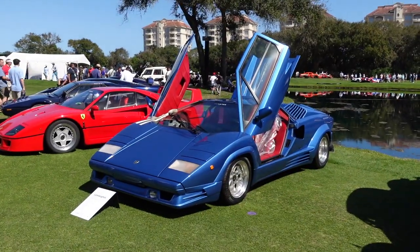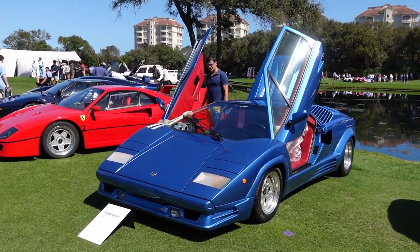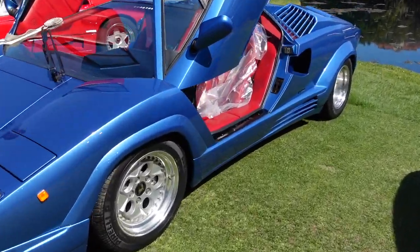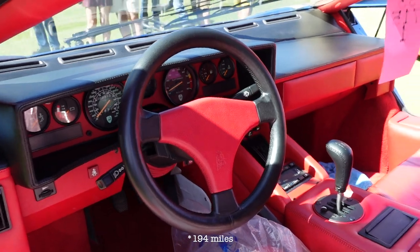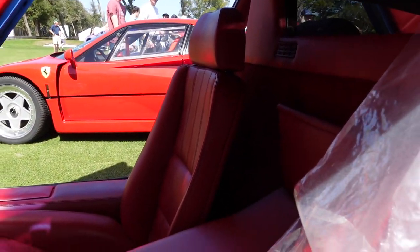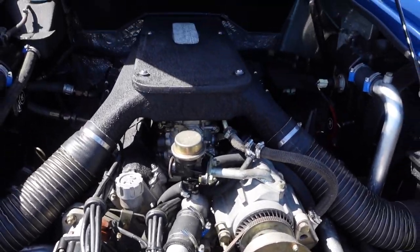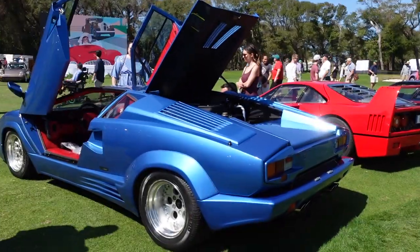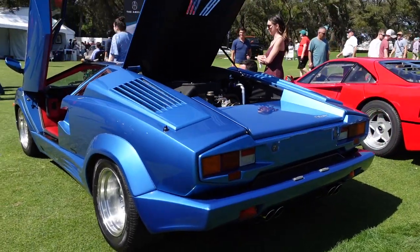Here we've got another Lamborghini Countach, this one in blue Tahiti over red. This is a factory spec, one of one, with only 187 miles, and it's never been shown or seen before today. Here's a look at the V12 engine. I'm curious if you guys prefer this color, blue Tahiti, or verde metallizzato.